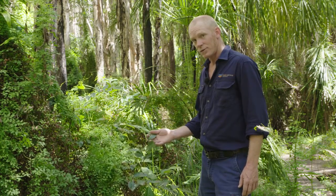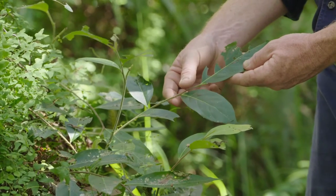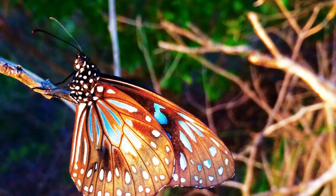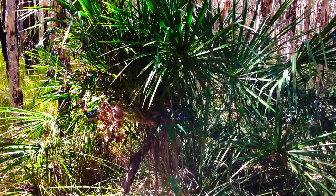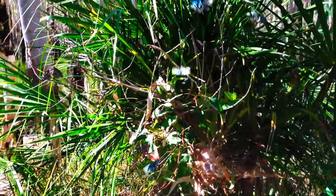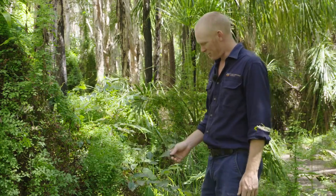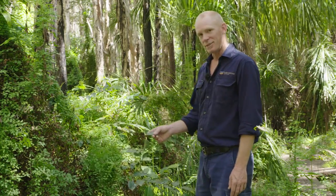This is a cheese fruit tree. They seem to be very popular with moths and butterflies. In late September, October, November, we get a seasonal visitor here called a blue tiger butterfly. And early this year was a bumper crop for these blue butterflies, and there was countless numbers hanging off these cheese fruit trees. You'd walk in here and as you approach these trees, just butterflies would drop and fill the air around you. It was a special time, so got my fingers crossed for another bumper crop this year. So see you around Christmas time for that.